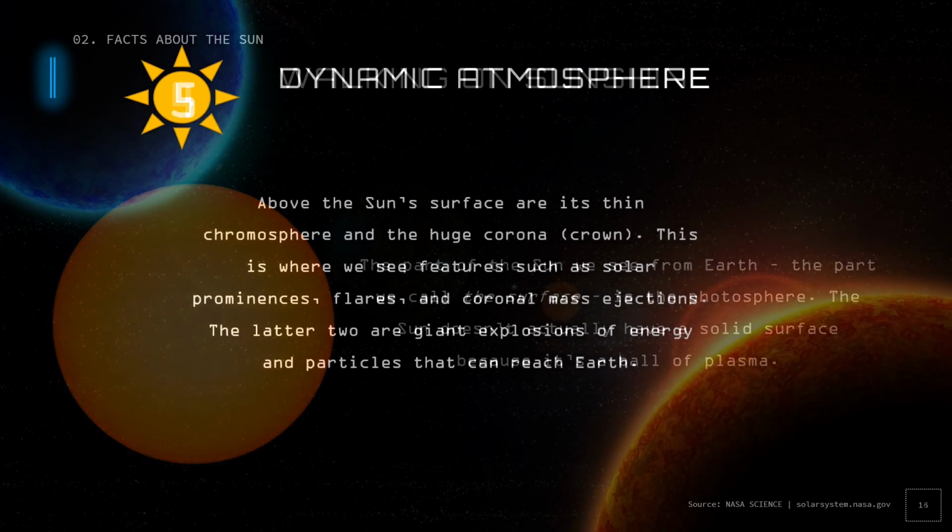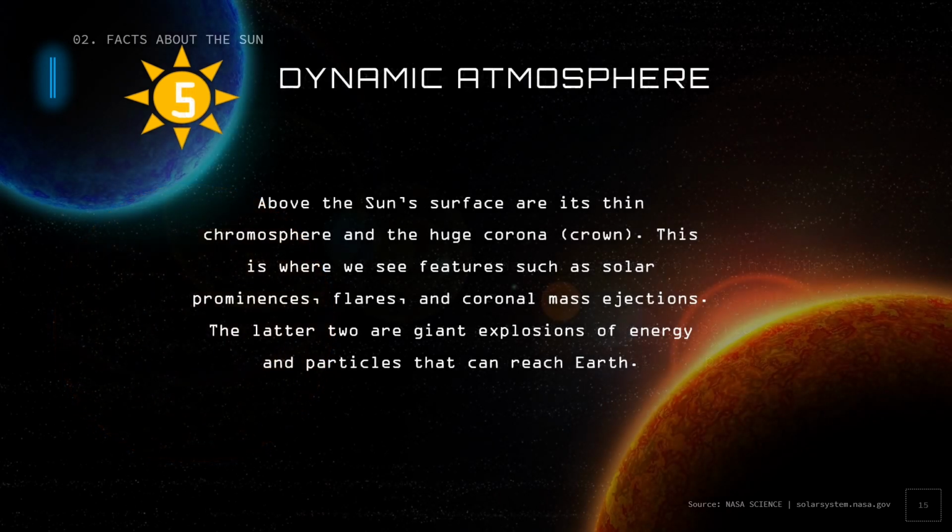Number 5. Above the sun's surface are its thin chromosphere and the huge corona. This is where we see features such as solar prominences, flares, and coronal mass ejections. The latter two are giant explosions of energy and particles that can reach Earth.